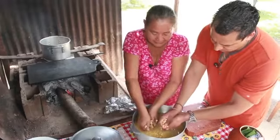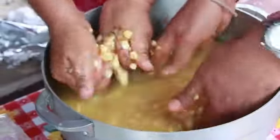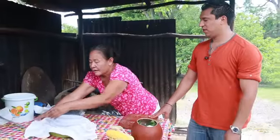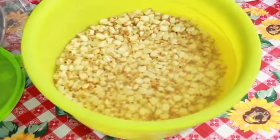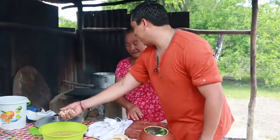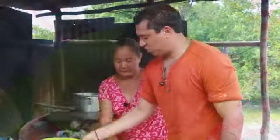Softer, and I could see the process of the cal, what they call the white lime. And again, you can't do this without the assistance of that. After washing it several times, it will become like this, clear. The corn will be white, or if it is yellow, it will be yellow. The texture, no, it's not slimy anymore. It feels squeaky clean. So what do we do with this then?